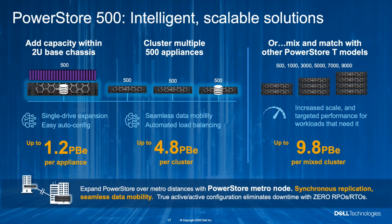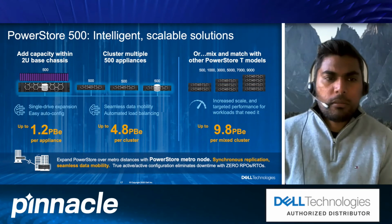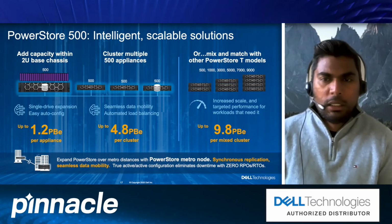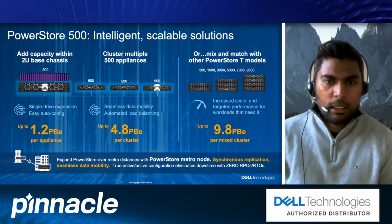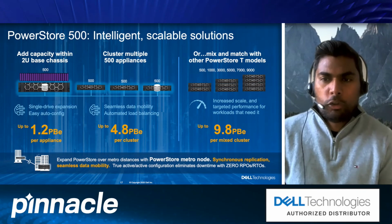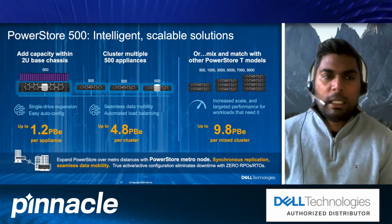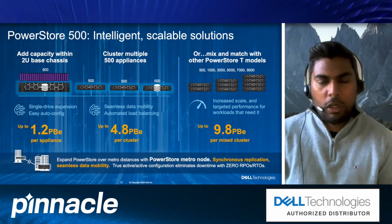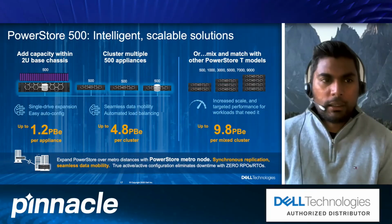So you can mix a 500 with a 5,000, a 3,000, and so on, right? So it gives customers flexibility in terms of how they can scale, and they can take advantage of more performance from other models in the cluster as well, right? PowerStore 500 also supports the PowerStore Metro node, right? So for customers that want that high availability, zero RPO, RTO across sites, they can take advantage of the PowerStore Metro node as well.